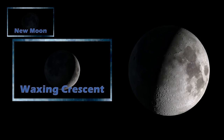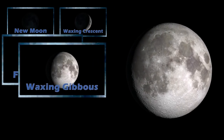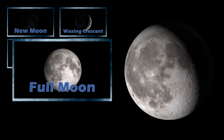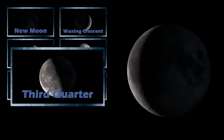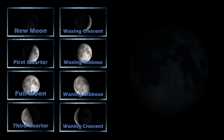There are names for each of the phases of the moon's 30-day cycle. When the moon looks completely dark, we're experiencing a new moon. This is the beginning of the 30-day cycle. It will move through a waxing crescent phase until it is a first quarter moon. From here, we will see a waxing gibbous until the moon appears fully illuminated. You might have heard this phase before. This is what we call a full moon. After this phase, the moon will go from a waning gibbous phase into a third quarter moon. After the third quarter moon, it will become a waning crescent until it returns to a new moon.